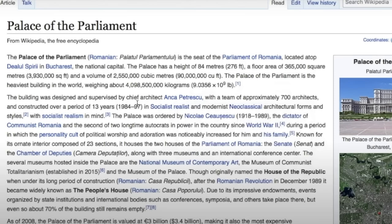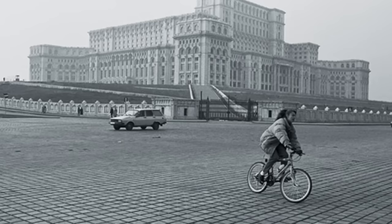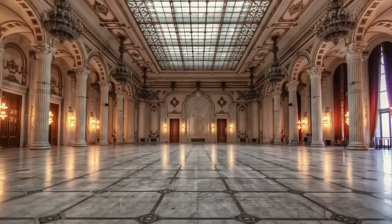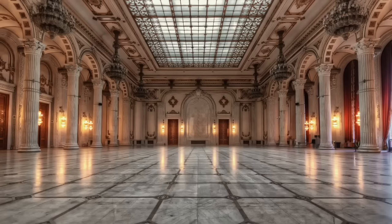The building is comprised of 23 sections, featuring the two houses of parliament, the Senate, the Chamber of Deputies, along with three museums, International Conference Center, the Museum of Contemporary Art, and many more. After the Romanian Revolution, the Museum of Communism, originally named the House of the Republic, later renamed the People's House. And this is the most fascinating part. Even so, with all these museums and different functions, 70% of the building still remains empty. The parliament is valued at $3.4 billion, making it the most expensive administrative building in the world. Completely ridiculous. $3 billion and 70% remains empty.